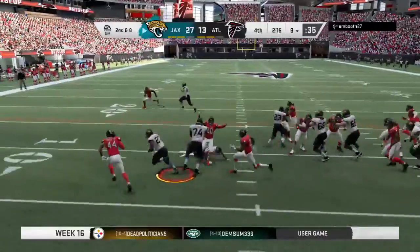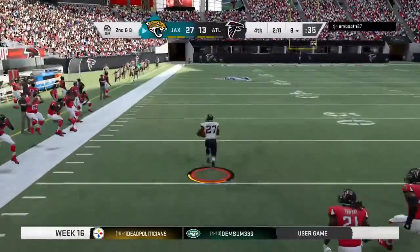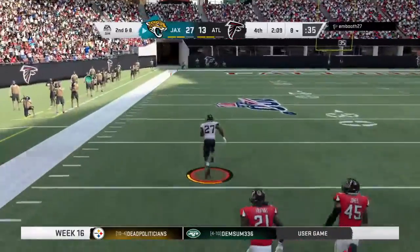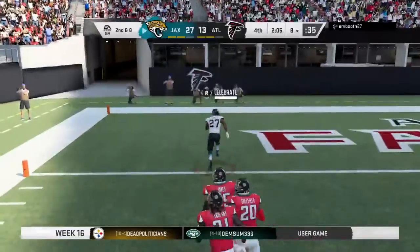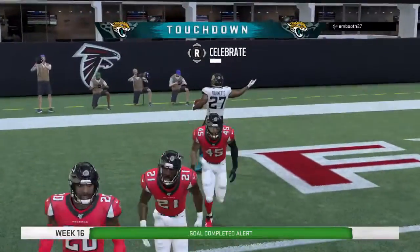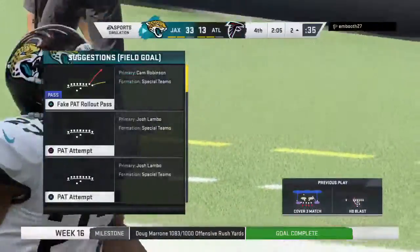On 2nd down, here's Fournette. Fournette, first down, still going. Accelerating, and off he goes. 30, the 20. Touchdown, Jaguars. Leonard Fournette, 92 yards.